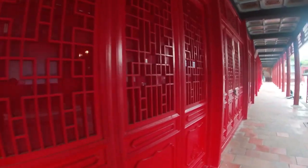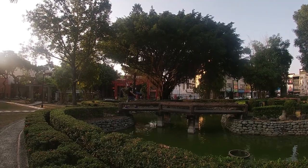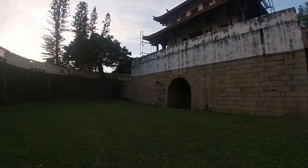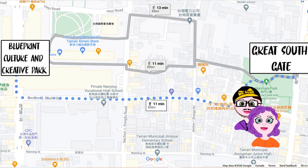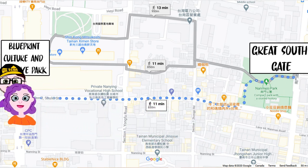So after we explored Kuxanga, I believe that's how you say it, temple and garden park thing, and the Great South Gate, we walked a little bit further on, and we explored this really cool place called the... We'll let the video clip guy introduce it to you.